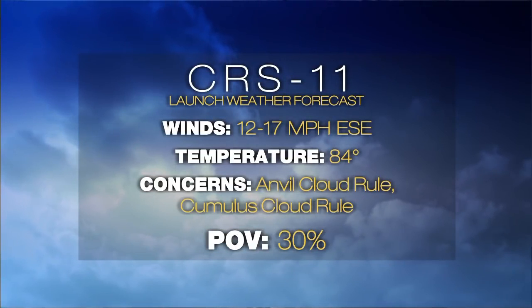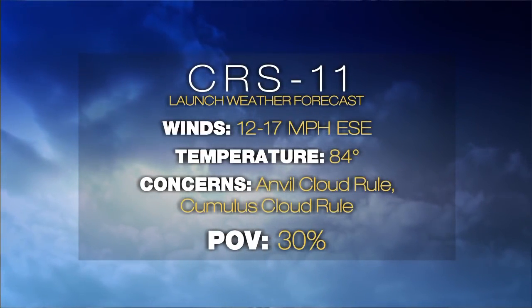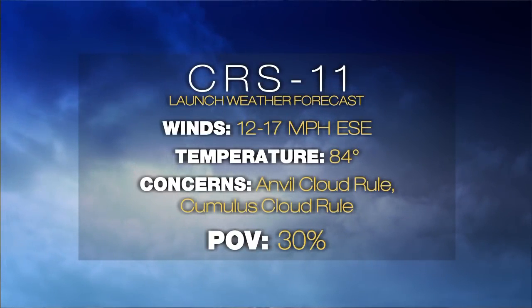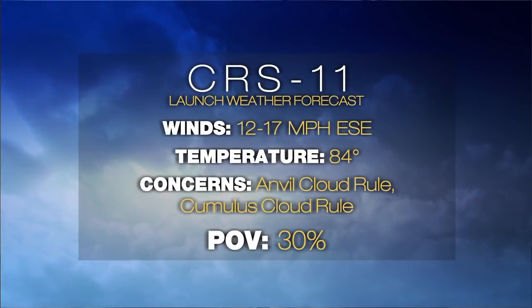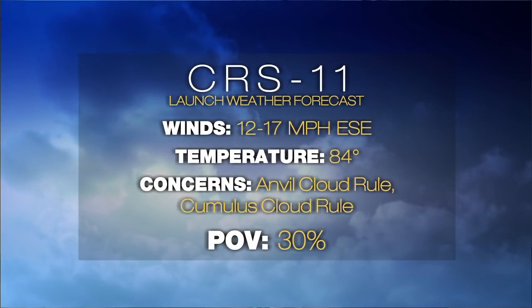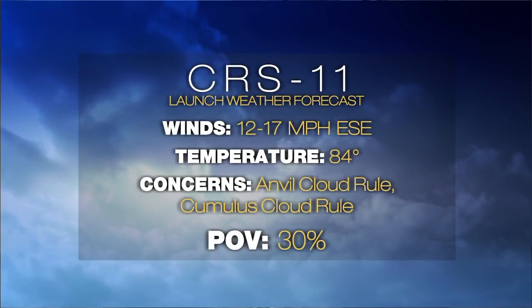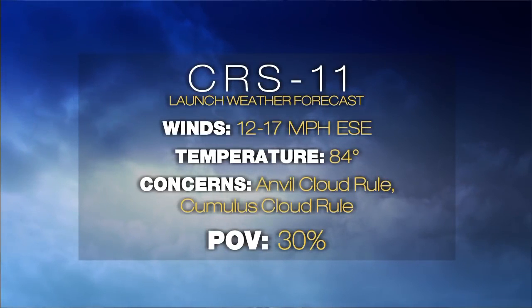And our main concern is the anvil cloud rule. Even if the thunderstorms move inland, our upper level winds are out of the northwest. That could bring the anvil clouds back towards the Space Coast. The rules are very good at giving us some opportunities that are safe to launch. So I think the anvils that'll be overhead will be thin enough and high enough that we can get through those. It'll be lingering cumulus clouds, if the sea breeze doesn't quite move in far enough, that would also be a threat. So a 30% chance right now of violation.